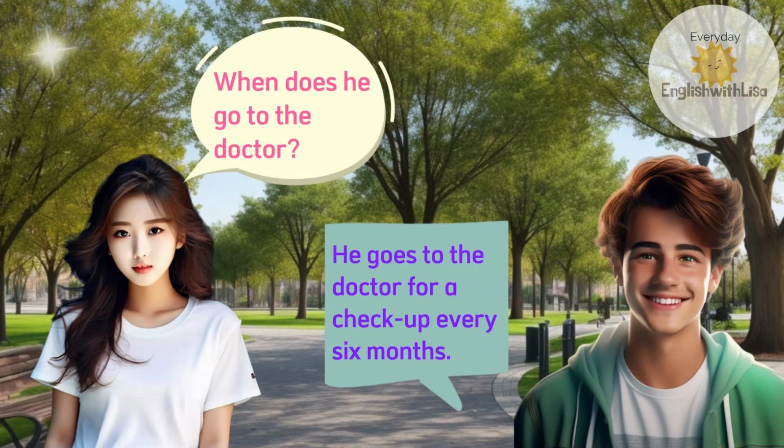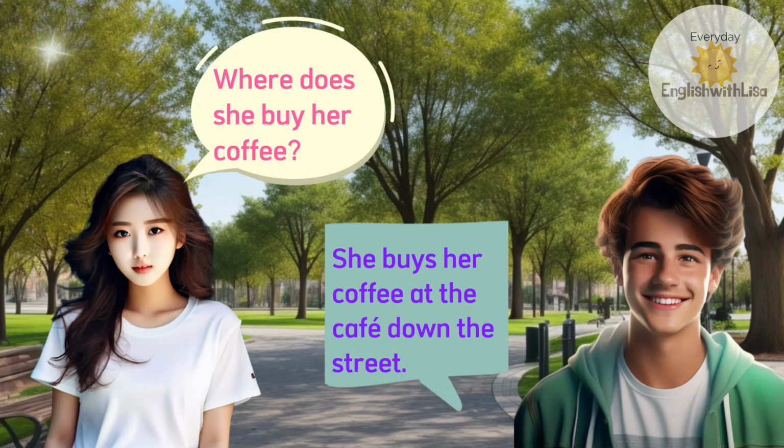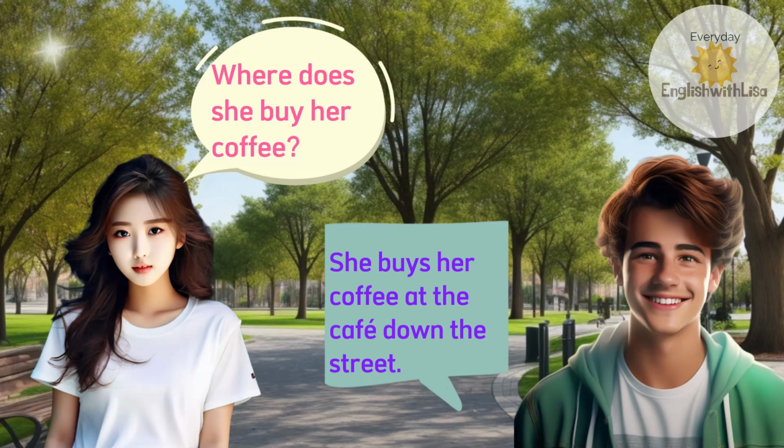When does he go to the doctor? He goes to the doctor for a checkup every 6 months. When does he go to the doctor? He goes to the doctor for a checkup every 6 months. Where does she buy her coffee? She buys her coffee at the cafe down the street. Where does she buy her coffee? She buys her coffee at the cafe down the street.